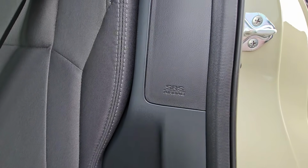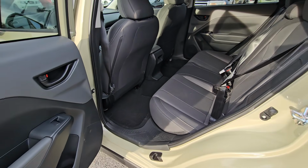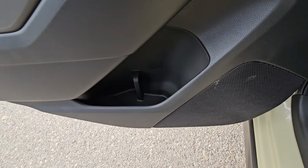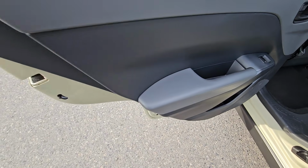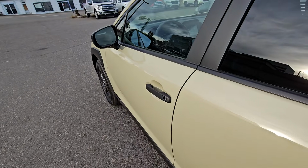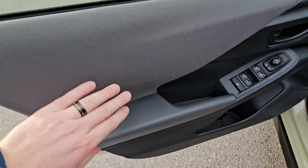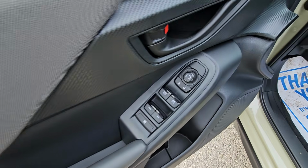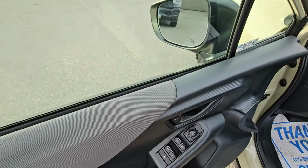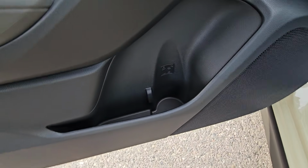Subaru has added additional side impact airbags in the 26s, so 10 airbags in the new ones. In the door, we've got bottle holder and storage, and easy access to the child lock system if you need it. Front door card is going to look very similar to the rear, except the front door card is soft touch, in addition to the armrest being soft touch. The front two windows are auto, so that's one touch up and down. A little bit more storage along with the bottle holder.